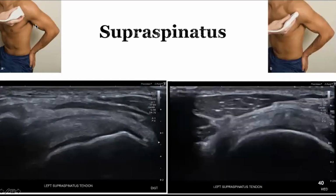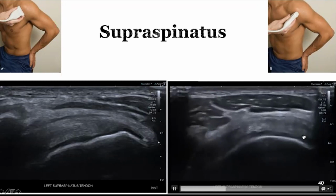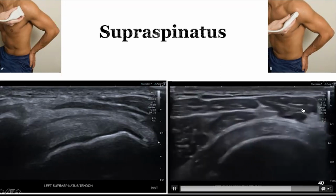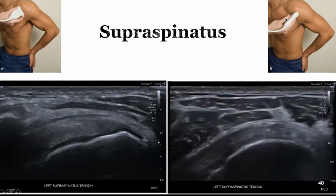So then I typically will look in short axis first. If we have this short axis view of the supraspinatus tendon, I always want to find the biceps tendon again. So it's bringing you back to that home base. I have them in the modified CRAS, I find the biceps tendon. And once I've found the biceps tendon, I know that if I go laterally and begin to wrap around the shoulder, I will be at the supraspinatus tendon.